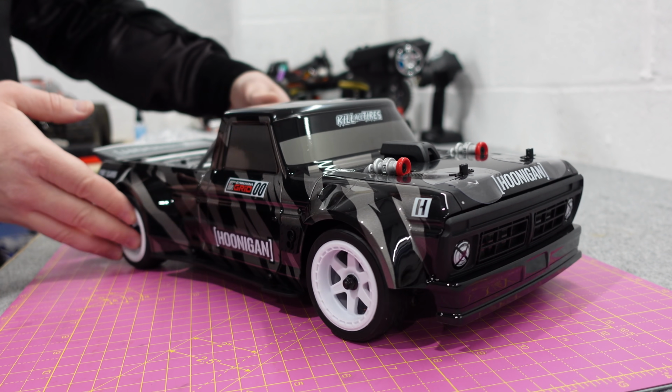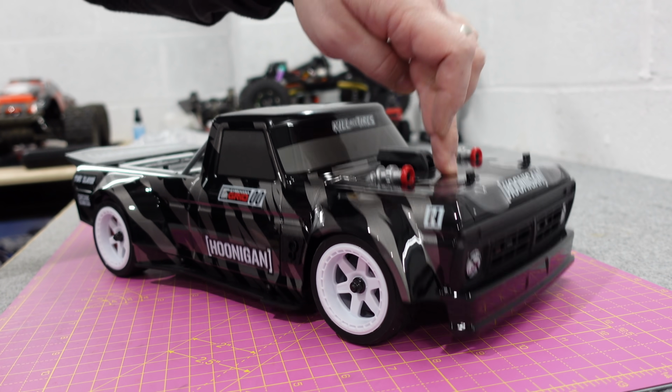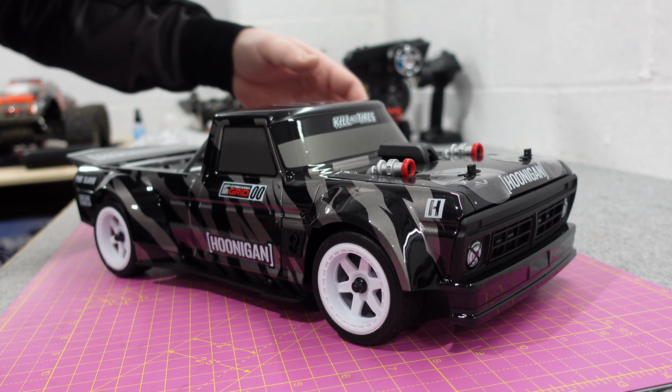Something else I've noticed straight out the box is the suspension as well. It's very bouncy, almost as if there's no oil in there.